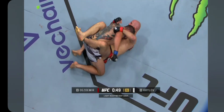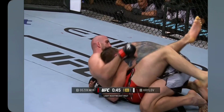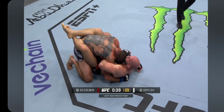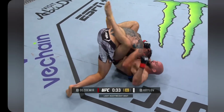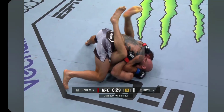Goddard's warning these guys. Let Krylov know you've got to get busy if you want to keep this position. Well, you can tell that Oezdemir is getting a little bit more tired, too, because he's accepting the bottom position more. And he didn't do that early in the fight. When he got taken down, he was right back up. He's accepting because he's trying to catch a breath. And honestly, on the feet, Krylov is outstriking him also. Yeah, he found his rhythm.